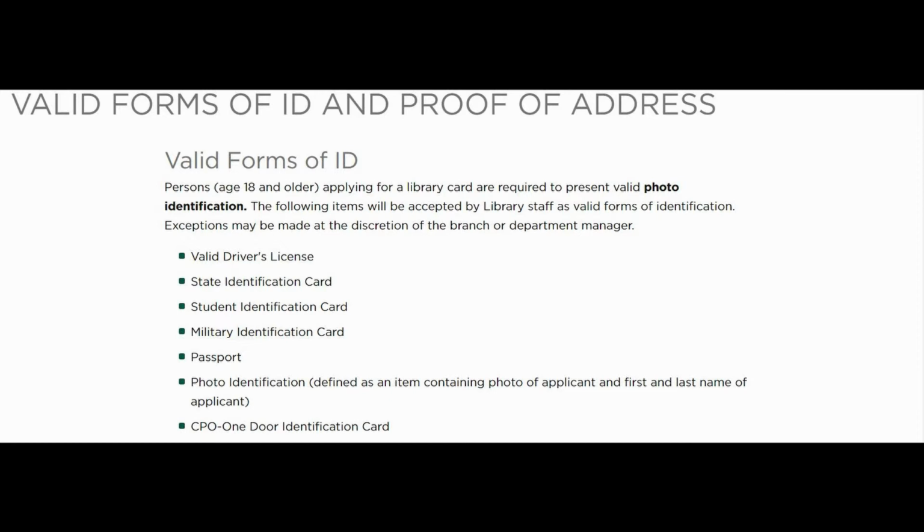What I used is my prison ID card. I went to my local public library. I brought with me my proof of incarceration, but my prison ID card was my photo ID. So it costs no money to get a library card.